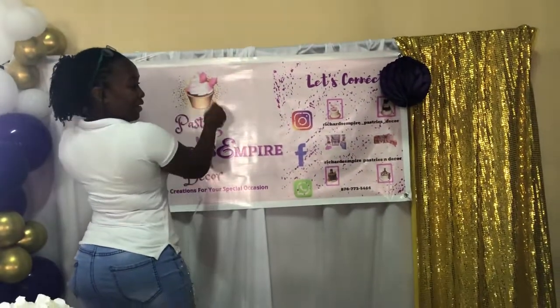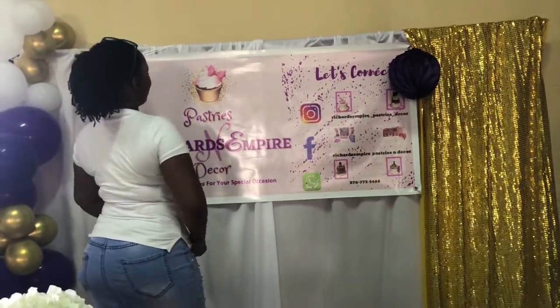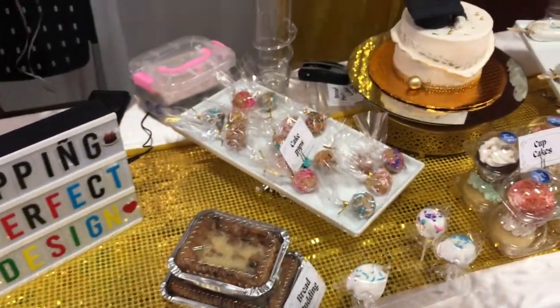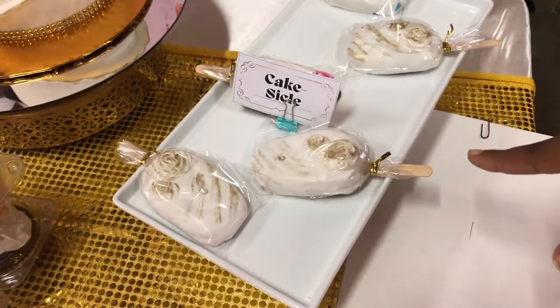So here we have a pastry maker, and she had some very interesting products. The one that stood out for me was the cake sickle. So we have bread pudding, this nice cake here, and here is the cake sickle. I think this is such an interesting idea.